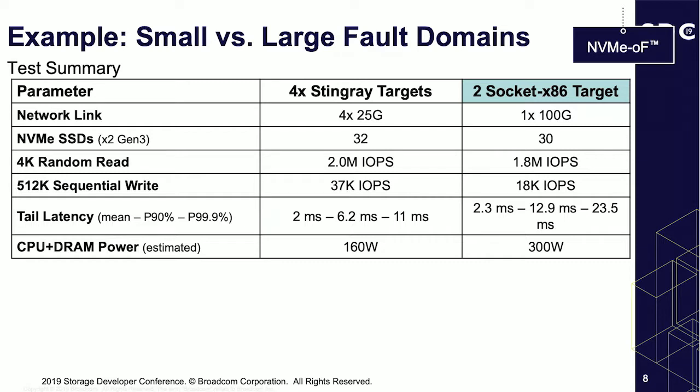So where they had a dual socket, this is a real customer's workload. It's a proprietary storage stack. It's not a Broadcom test, and it's not Broadcom generated software. It's customer software. They had software they were running on a dual socket server, and they said, to replace that single dual socket server, let me replace it with four Stingrays.